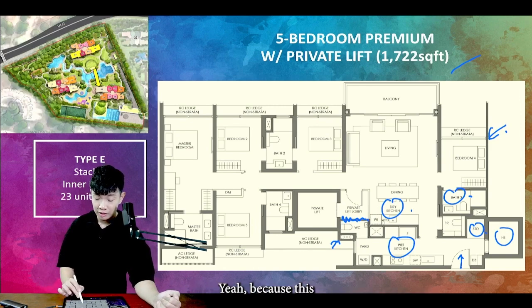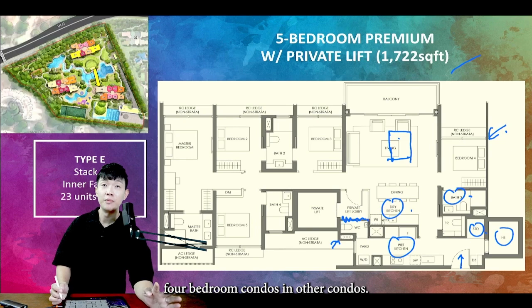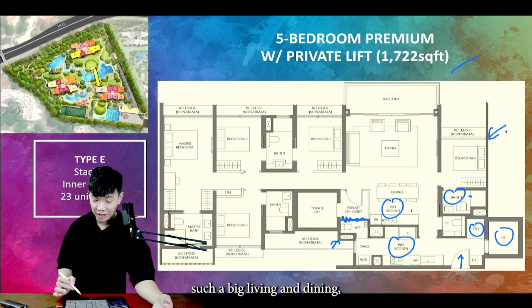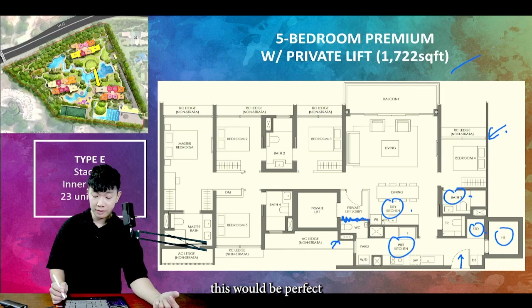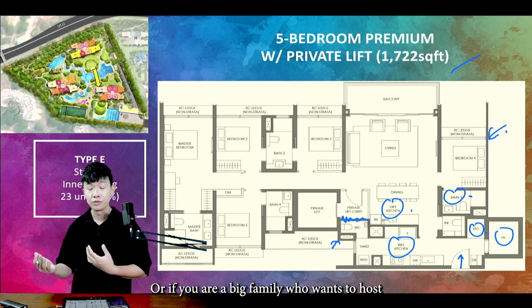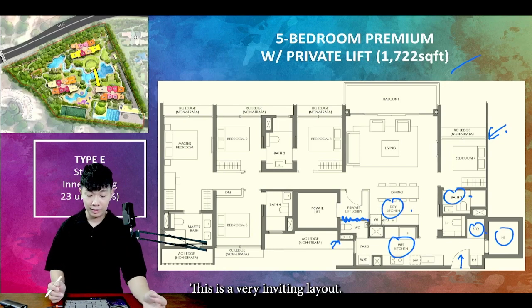Because this could be your conventional sofa and dining set over here for your other 4-bedroom condos in other condos. So the fact that they make such a big living and dining, this will be perfect for families for own stay, or if you are a big family that wants to host regularly, this is a very inviting layout.